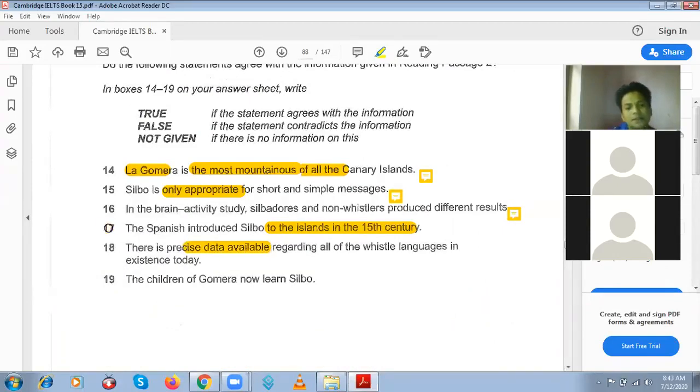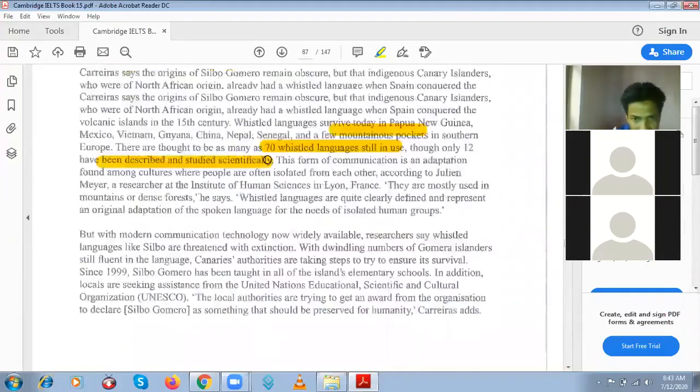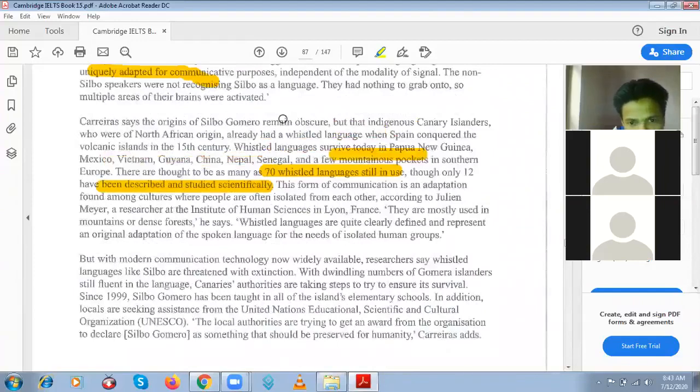Let's look at question number 17 then. The Spanish introduced Silbo to the islands in the 15th century. Does it give the same meaning? We have to decide the answer here. Read from the first line again.